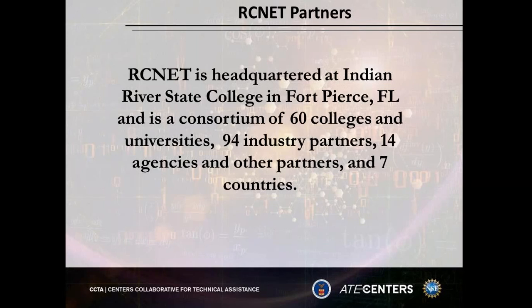On the partners list here, just a quick synopsis: we work with over 90 industry partners, so we feel like, can you be an expert in anything? I think we're pretty close to it with that number in our particular field. And then we've also got 60 colleges and universities that we work with to help fill that pipeline. Next chart.